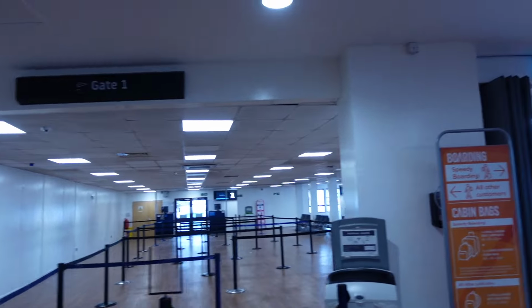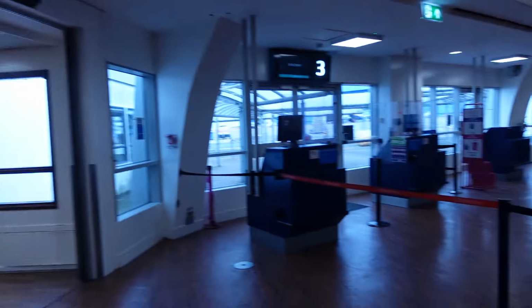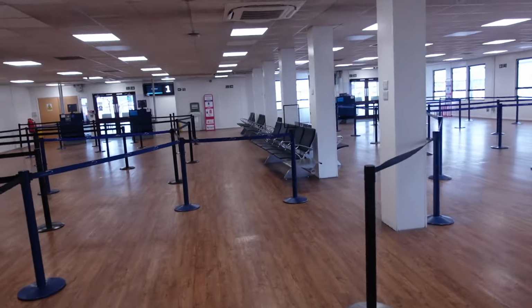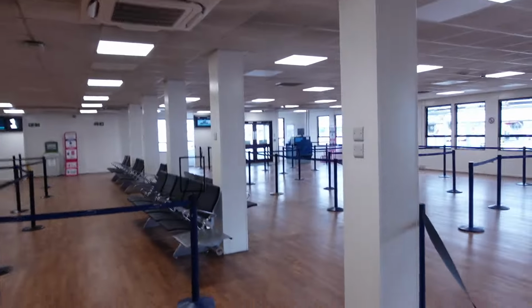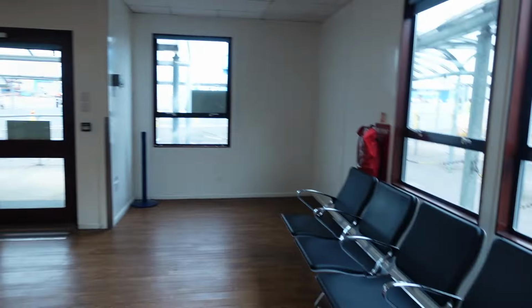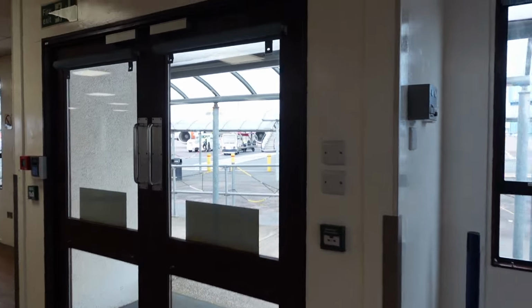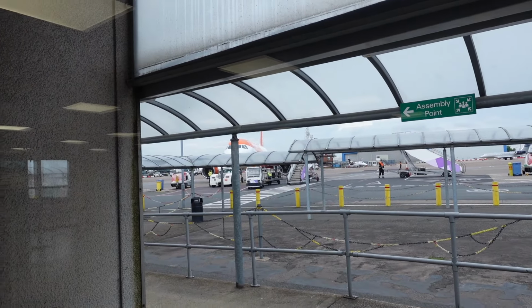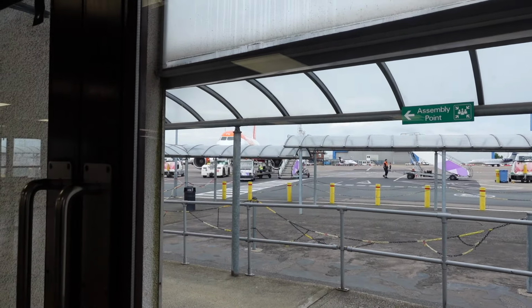I'm going to find a seat just for now. It's very quiet down this section. Now, it is a bank holiday. This is a bank holiday Monday, so I am presuming that's why it's been really busy. I'm going to just find a seat. I'm at the same level as the planes. As you can see, there's an easyJet flight there. That's not delayed by the looks of it.